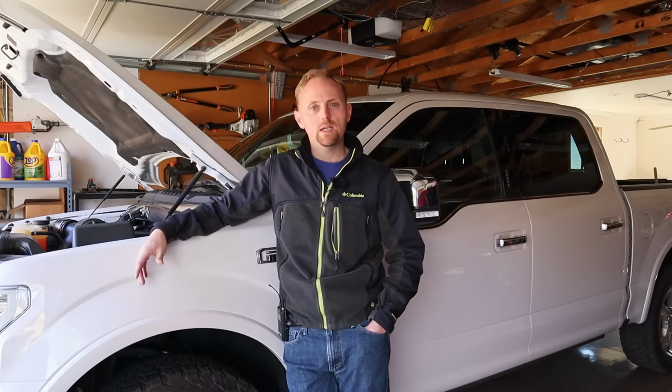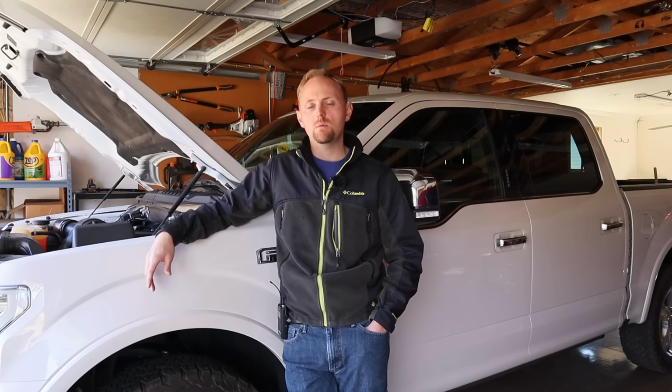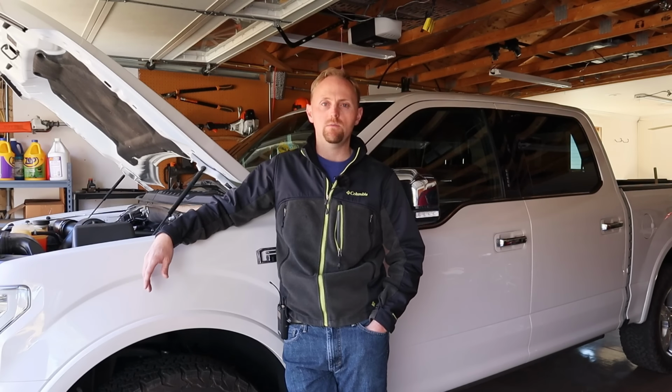For around town driving, again, I don't see much difference between the EcoBoost and the 5-liter. I guess if you really, really stayed out of the boost and had a super light foot, maybe, just maybe, the EcoBoost will give you better economy, but it's pretty minimal, to be honest. So I wouldn't use fuel economy as really a deciding factor.